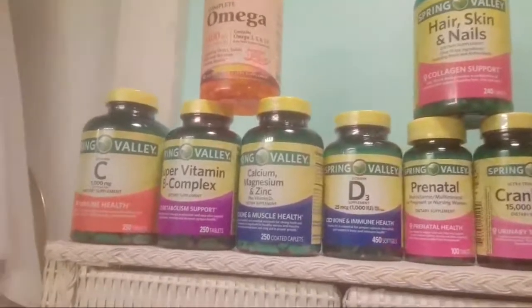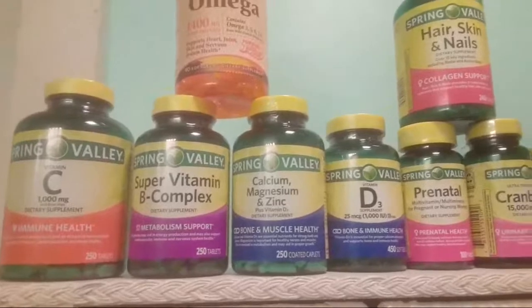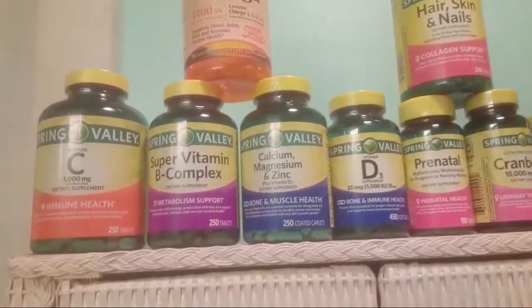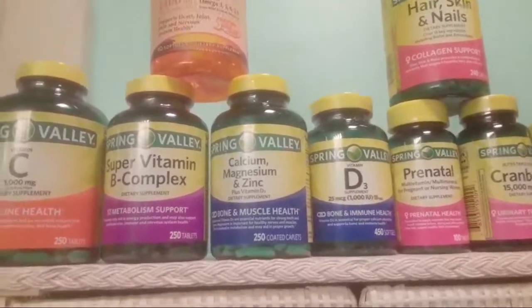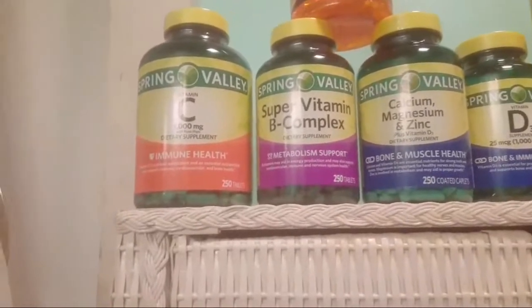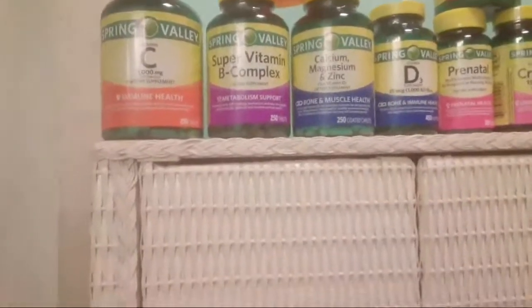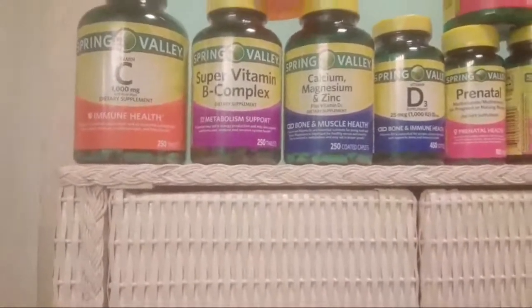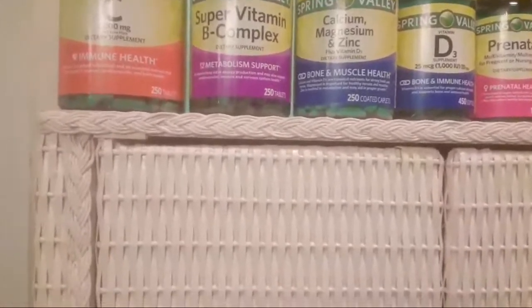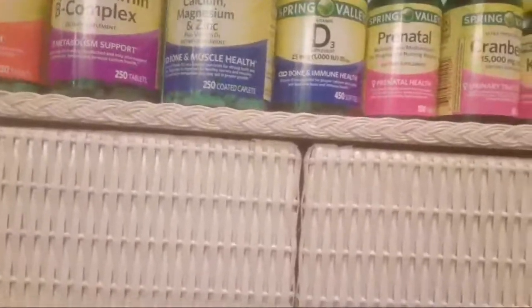Hair, skin, and nails, which also has collagen support. It also includes biotin and antioxidants. Super vitamin B complex. That is very important to take. Now, I used to just have calcium, magnesium, and zinc separately, but I decided just to go with the one. So that's what I'm going to be taking there. Bone and muscle health. Of course, vitamin D3 for bone and immune health.